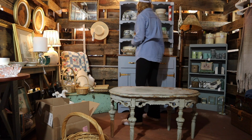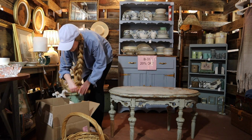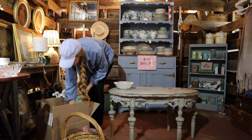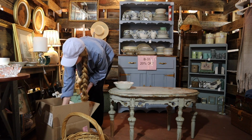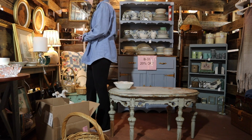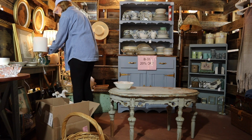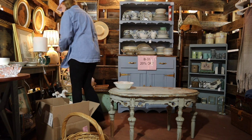I think it looks really good in the booth, and it's just a nice centerpiece to kind of draw your attention to the middle, and again to have a nice piece to display more items on. So right here I'm just working on straightening things up that were moved around and then adding out the new pieces that I brought.